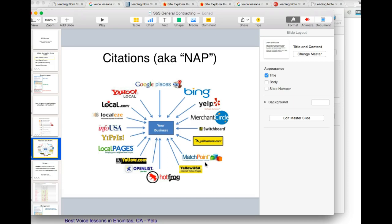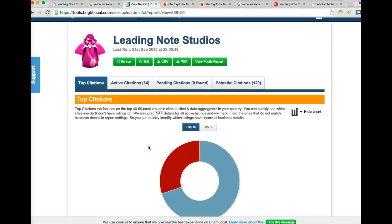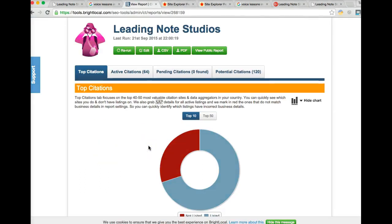So the more references you have, just like in a job interview, the more likely you are to have that map spot. I actually have a tool that tells me how many citations your competitors have, which citations are important, and which ones you need to get a map spot. So I ran your site through the test using my tool.